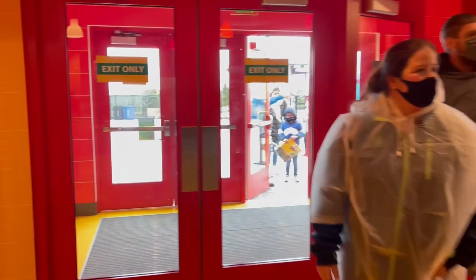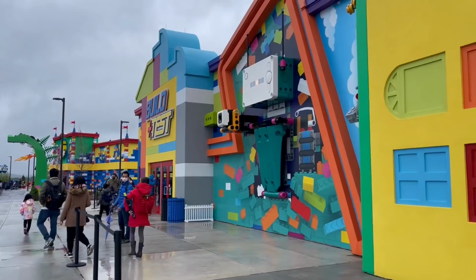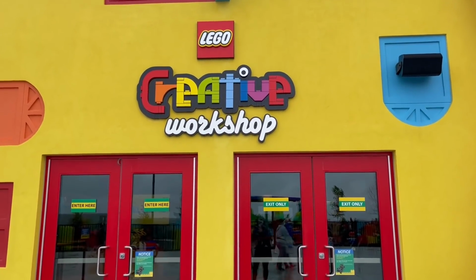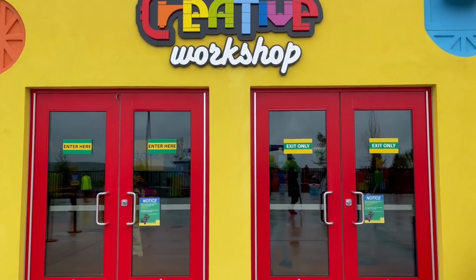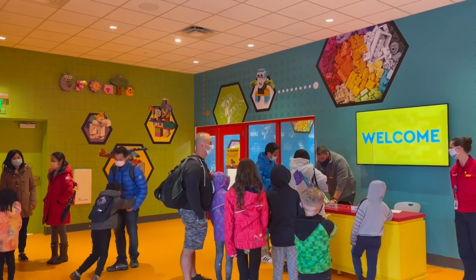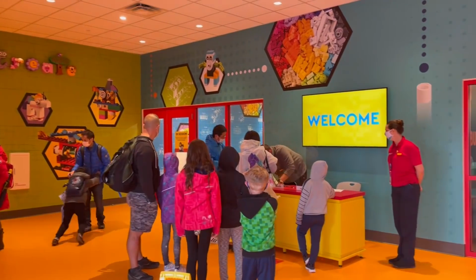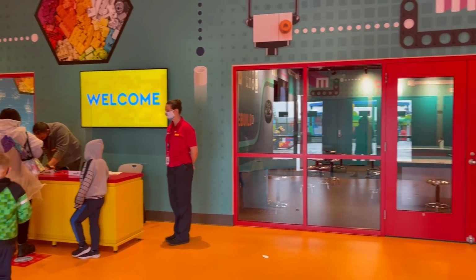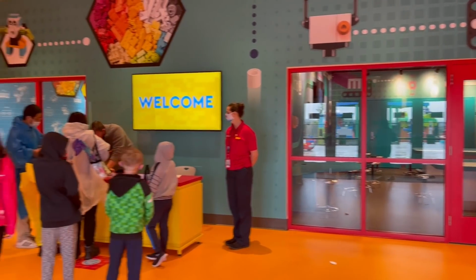Next to Build and Test is the Lego Creative Workshop. Here is where you're gonna do a guided Lego class, but you have to come in here and sign up for class time. If this is something that you wanna do, I would come here first thing and sign up for a time slot because this will fill up. I just talked to the team member.